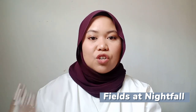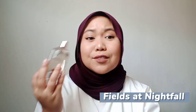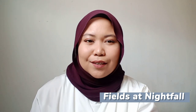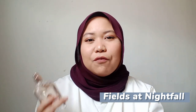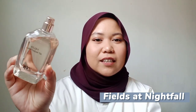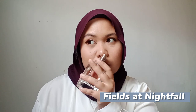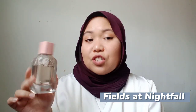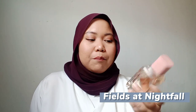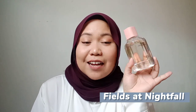It's not too sweet, this is just a soft perfume, but it has that sensual aspect to it, because jasmine is kind of sexy, and sandalwood is sexier. So if you are looking for a sexy fragrance, but a soft sexy fragrance, definitely get Feels at Nightfall. Oh my gosh. This is a very sensual fragrance, but without even trying, a very effortless sensual scent. The longevity is, I think I got 6 to 7 hours, I don't remember, but it's moderate, not super long lasting. This is Feels at Nightfall by ZARA.